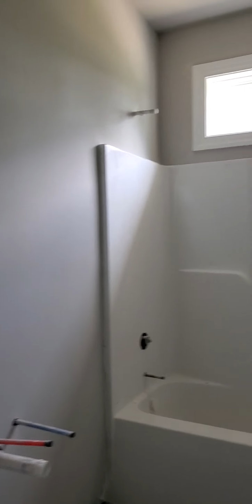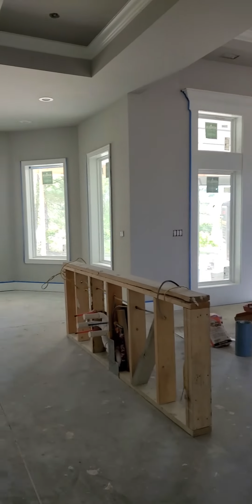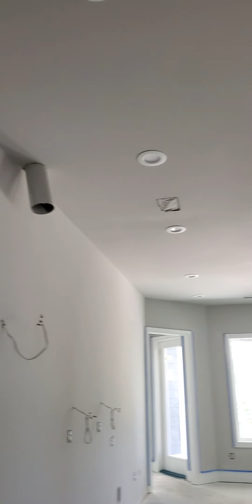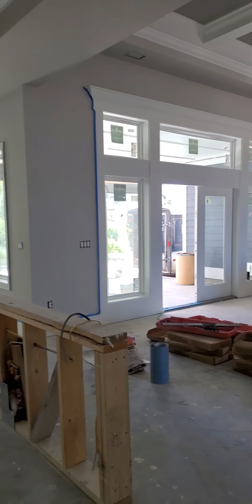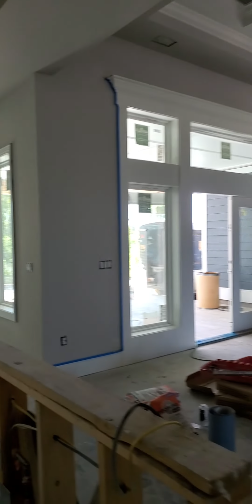Let's see, bedroom one. Primary is completely on the other side of the house. Guest bath. Linen closet. Lots of closets. Okay, so that is the primary straight ahead.